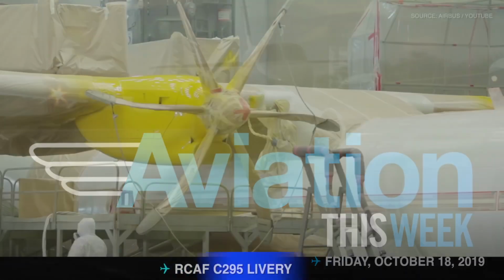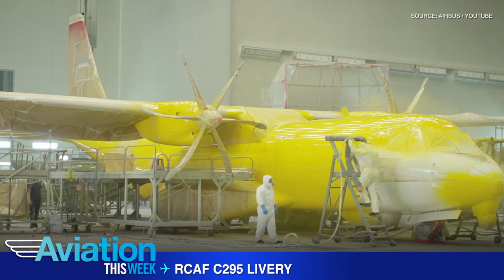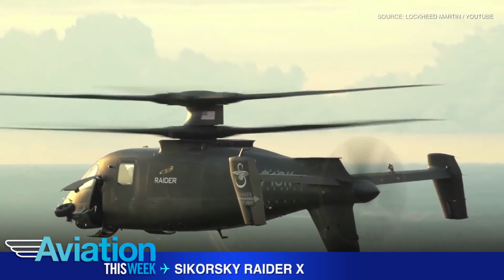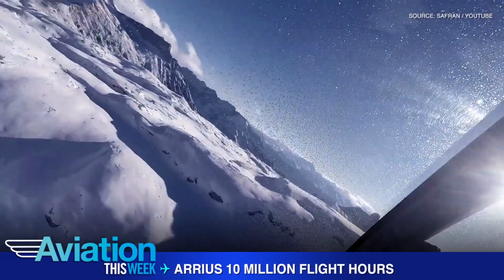Your top story. First Royal Canadian Air Force C295 shows off its final livery. Then Sikorsky introduces Raider X, and Arrius engines mark 10 million flight hours.